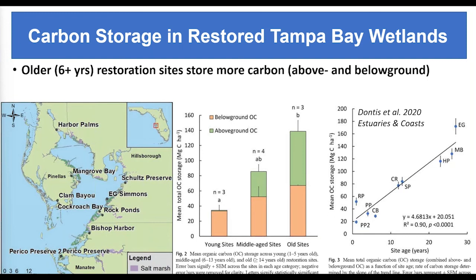The middle plot in all cases is showing more carbon stored below ground than above ground, with the exception of the older sites, which had nearly equal above ground and below ground carbon. But generally, the older sites are storing a lot more carbon. Randy alluded to that in his talk, that these things take time, and you're not immediately getting those blue carbon benefits. The older sites are older than 14 years, so we're talking at least 1 to 2 decades. And that's what you can see in the plot at the right.